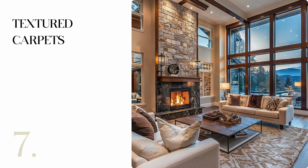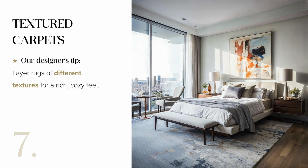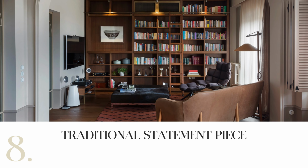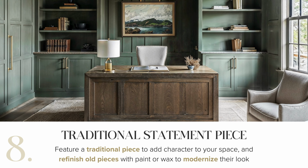Choose neutral-colored rugs to add texture and luxury underfoot. Traditional woven or knotted carpets can also introduce patterns and interest. Highlight a traditional piece of furniture or decor to add character. A dresser, mirror, or table can become a room's focal point.